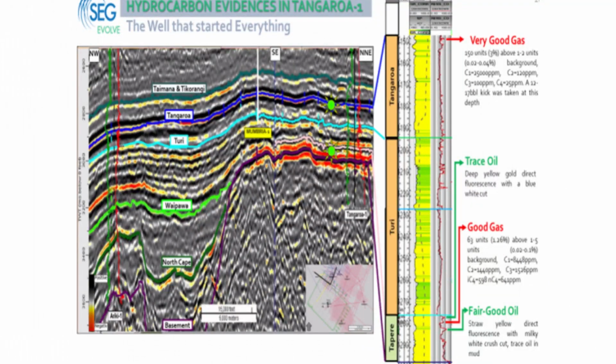The last step is the hydrocarbon evidence in Tangaroa. We have a seismic profile where we can see the Mumbria prospect and each formation: Tikorangi, Tangaroa, Turi, Waipawa, and so on. In Tangaroa, we have very good gas. Instead, in the Tapere member, we have a trace of oil, good gas, and fair good oil.